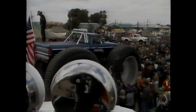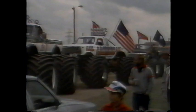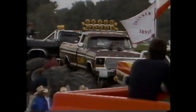Inside the corral, spectators are free to move in close and check out the craftsmanship and ingenuity that make these high-tech vehicles unique in all of motorsports. These mammoth trucks are never truly at peace. Even when sitting still, they retain their incredible sense of power.